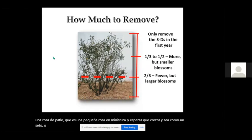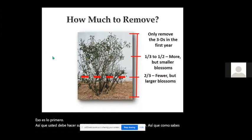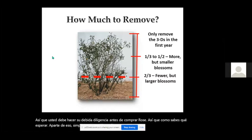And so you're maybe going to forego pruning that patio rose every year in the expectation that it's going to get bigger and bigger and bigger. Cultivars of roses do have limitations. And so rather than trying to have them meet your expectations, try to meet the expectations of the rose. That's the first thing. And so you should do your due diligence before you buy a rose, so that you know what to expect, other than just, does it have a fragrance and does it have a color that you're going to be wanting to have in your garden.